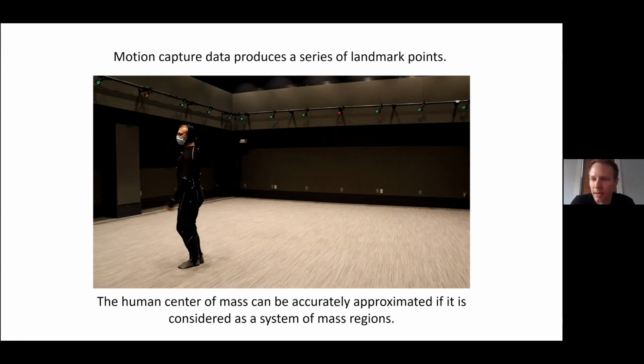The next step was to take the data from the motion capture system, which gives a point cloud, a series of points, and then extract from that data where my center of mass is. In addition, I'm not going to show it, but we also did some calibrations in order to check that what we're coming up with as a center of mass is a reasonable approximation of where we think it should be.